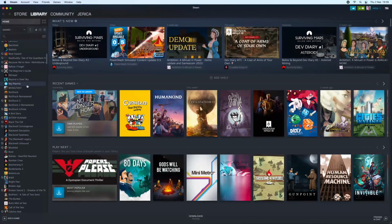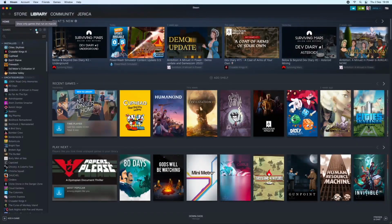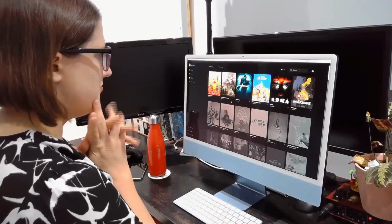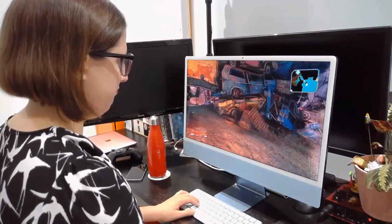Straight away, the age-old problem of Mac compatibility became very obvious. Of the 500 games that I own on Steam, only about 175 are compatible with Mac OS. On the Epic Games Store, I had other issues. It took me several attempts to even load a game without crashing, though when I did manage to fire up Borderlands 3, it did run pretty smoothly.